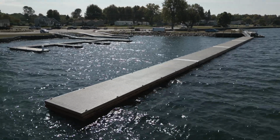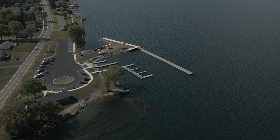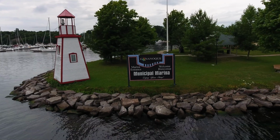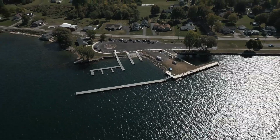So after that process took about a month, and then we're ready to order materials and start the fabrication. So start to finish on this project, from the client calling us till they got a breakwater, was about 2.5 months, start to finish. So municipalities, yacht clubs, private marine owners, that's our main client for floating breakwaters.